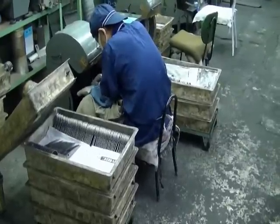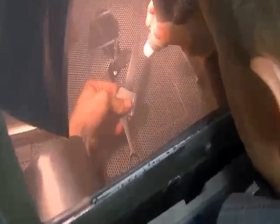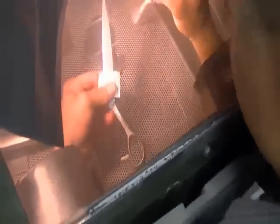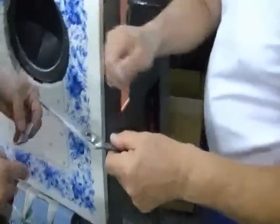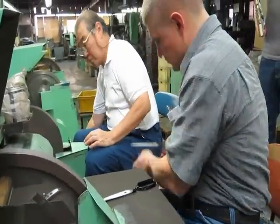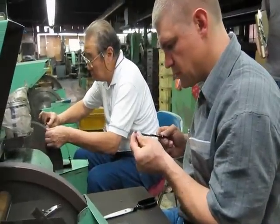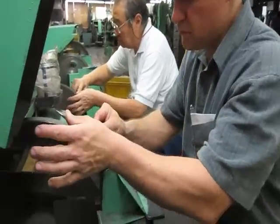Then, after we had seen every corner of the shop and had the whole process explained to us, Mr. Miura Sr. let me try my hand at different stages of the process. You'll see me here doing the sandblasting and doing some finishing and final steps on some of the models of scissors. And then here in this stage, at this scene, you see me sitting next to Mr. Miura Sr., learning how to grind the backside of scissor blades.